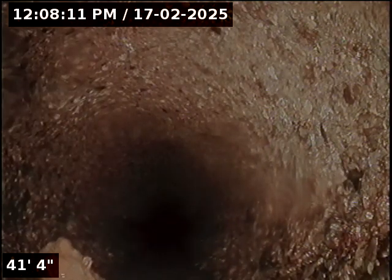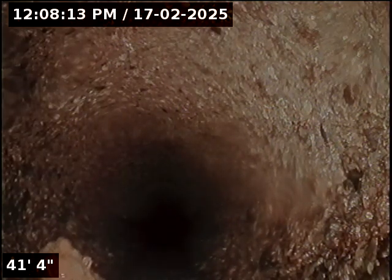So I will mention it at around 41 feet that there is some standing water and it should be monitored, but at this point it's not failing the line. I don't see any major issues in that area.